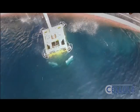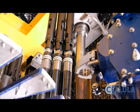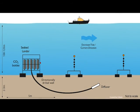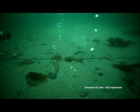We're then going to also be, for the first time ever, drilling just underneath the seabed to a depth of 2 meters and releasing an artificial CO2 stream. So this will simulate what would happen at the seabed should CO2 be released from the storage reservoir.